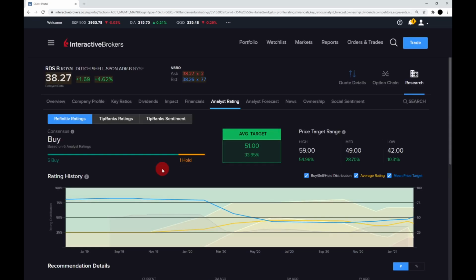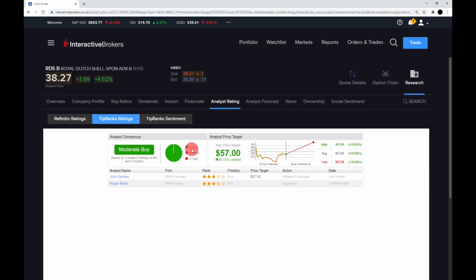Now to have a quick look at some of the analyst ratings. The Refinitiv rating has it at a buy with 5 buying and 1 holding, with the average target price of $51 a share, on the high at 59 and on the low at 42. So very bullish there. TipRanks have it as a moderate buy with 2 of the analysts buying, both at $57 a share, so very bullish again.